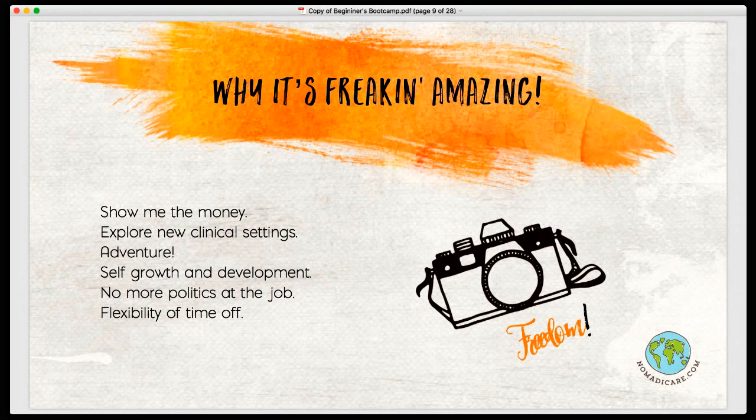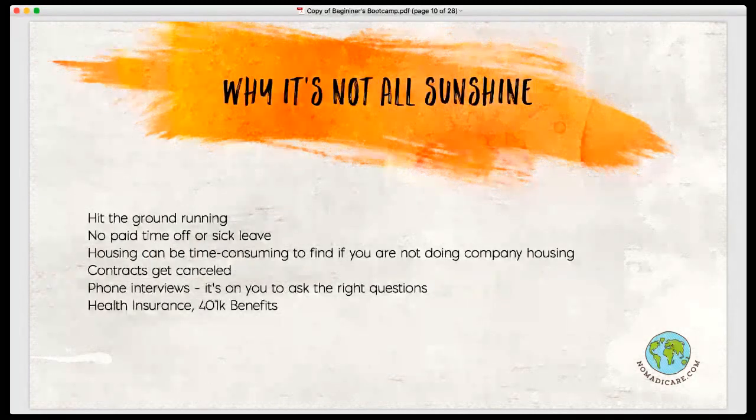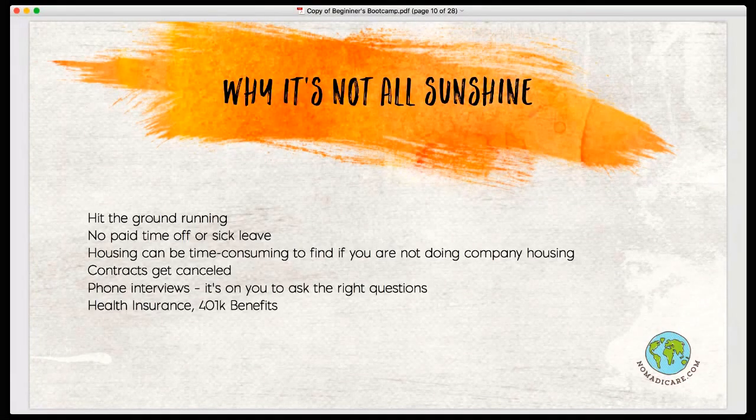And there's nothing more important to me than having that choice in what I spend my time doing. And then why it's not all sunshine, which we've talked about some of these, but you need to hit the ground running and just know that's an expectation. You're not going to get paid time off, or you're not going to get sick time.